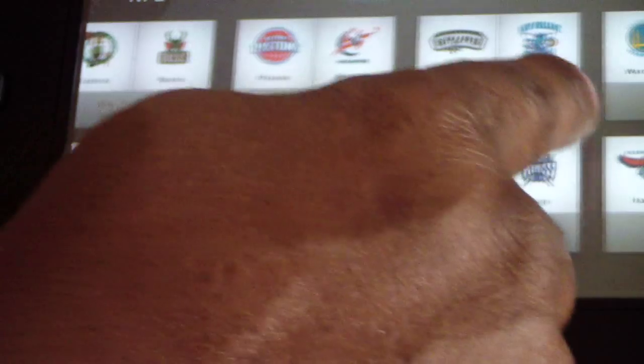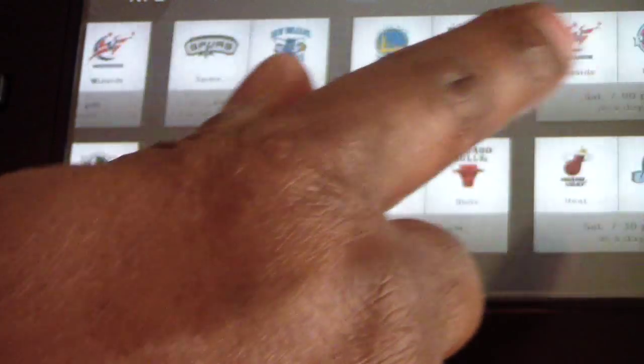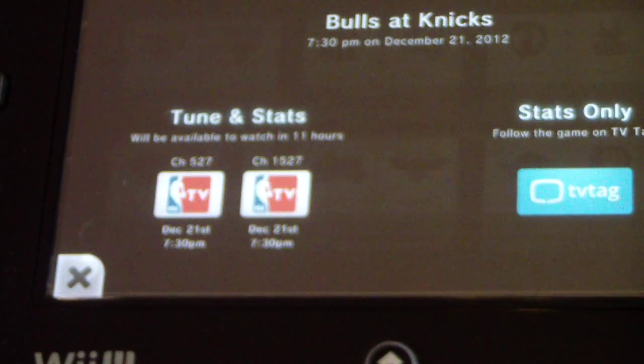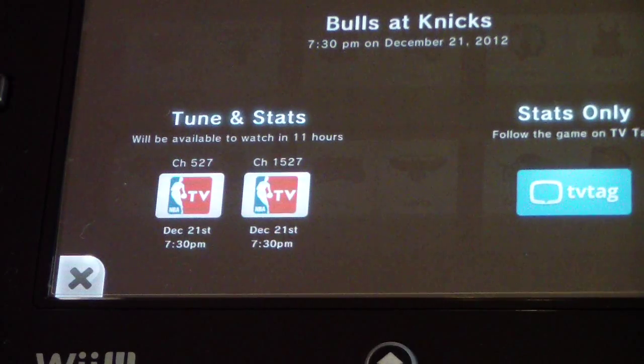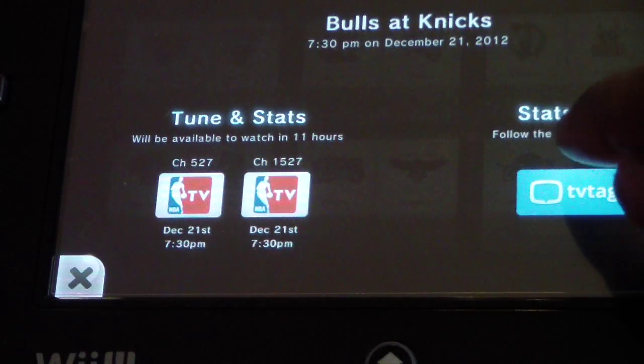But I could see who else is playing, and if the game is going on, all I do is tap it, and it goes right to it. But also, which you're not going to see right now, it shows the channels, which is important because with the NBA, sometimes I don't know what channel things are going to be on. So that's most important to me. But also this stats only thingy here.